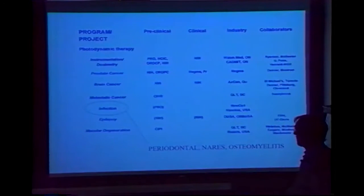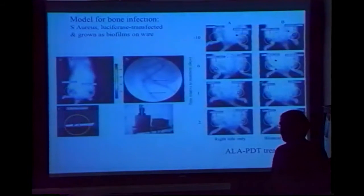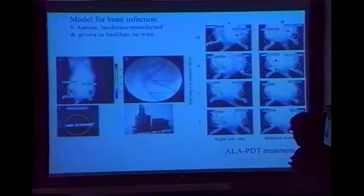The other thing we've been doing, a spin-off from our own cancer work, is osteomyelitis. I'll show you this example. So osteomyelitis is an infection in the bone. It occurs in children, it occurs in adults. And so we wanted to see, could you treat infection in bone? And so we set up this model, which was Staph aureus, which was transfected with luciferase, and I'll show you how that's done in a moment, to make it bioluminescent. Then we grow the bugs on a wire, a little piece of wire, and then we implant the wire into the bone of these mice. And then when you give luciferin, you can actually see the bioluminescence from the infection in the bone.